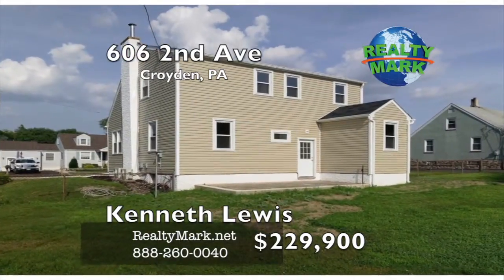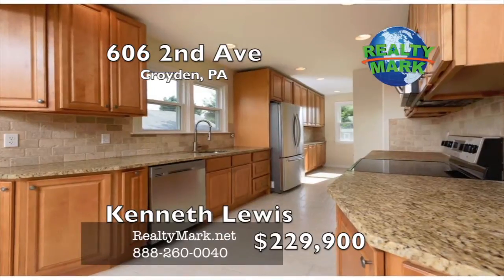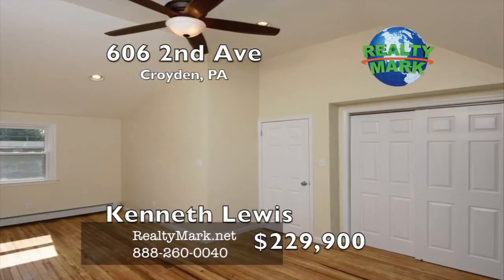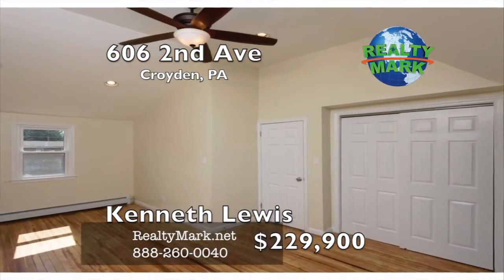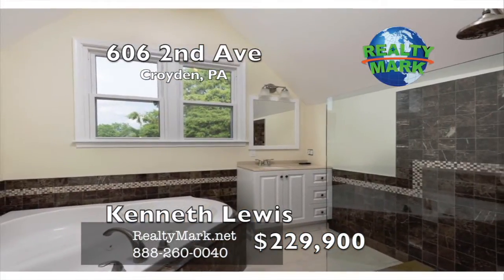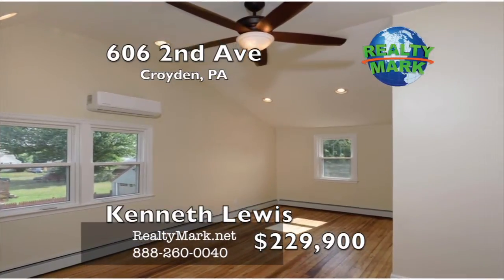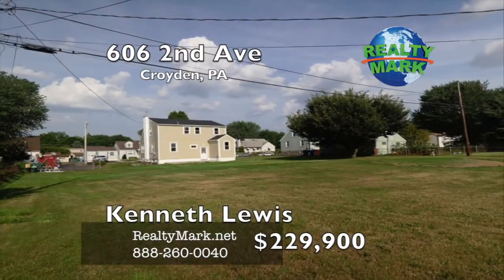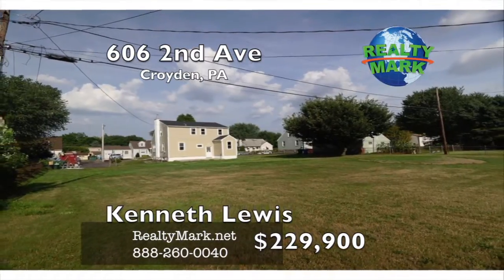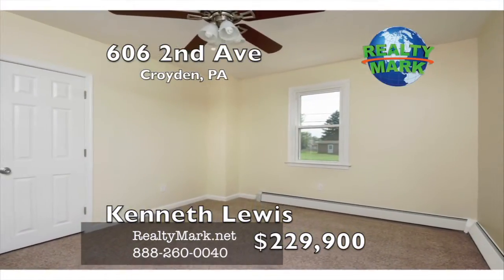Huge redone deck for relaxation and entertaining. Lots of recessed lighting throughout the first floor. Check out the gorgeous master suite with vaulted ceiling and a luxurious master bath with new tile shower. Beautiful redone hallway bath. Efficient ductless air conditioning system also can serve as a backup heating system. Huge premium lot gives you lots of room to enjoy outdoor activities. Tons of street parking. Please call Kenneth Lewis for more information.